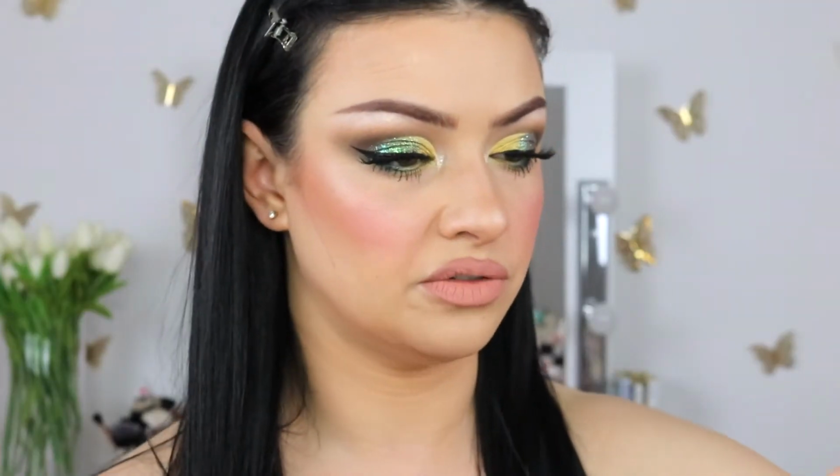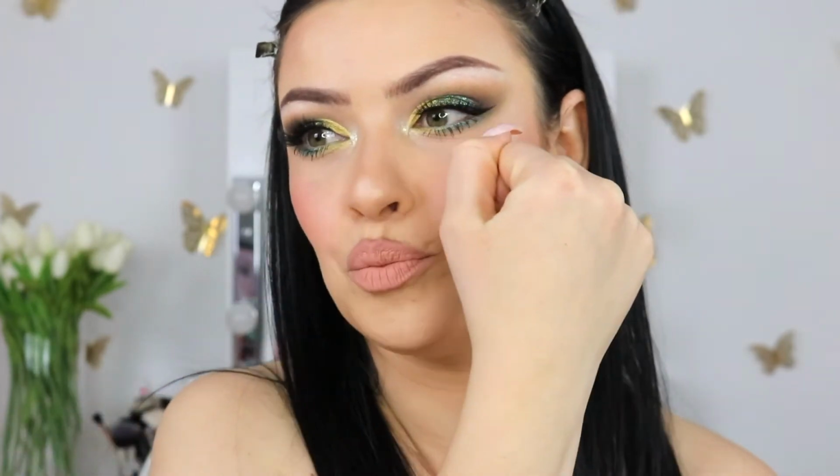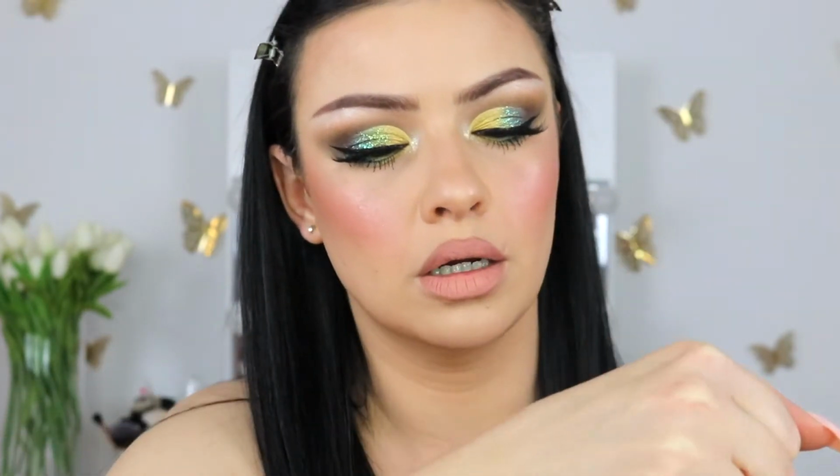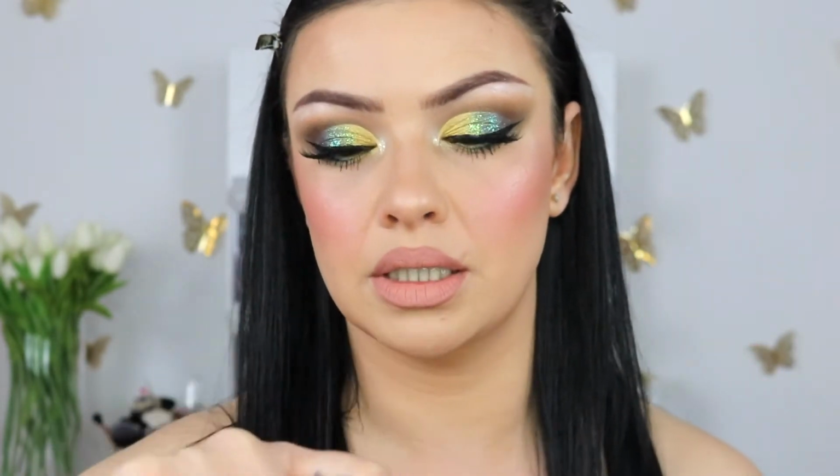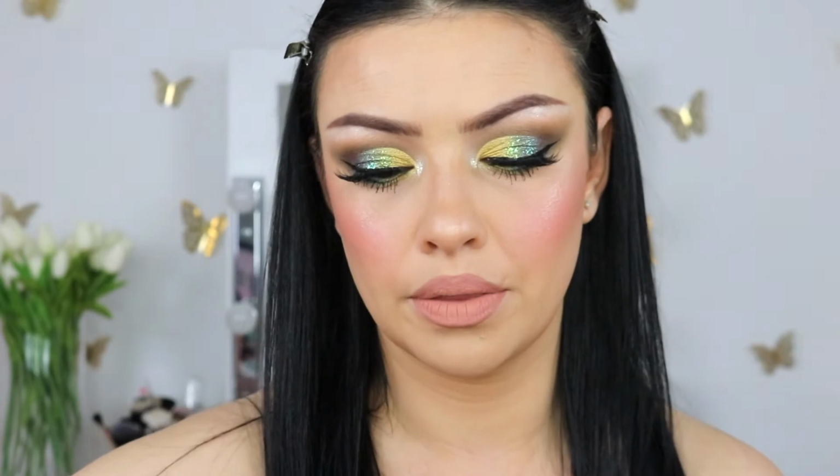Let's see if it's transfer proof. Nope. Nope. I see the lip liner but not the lipstick. No. So yeah, this is definitely a matte liquid lipstick.